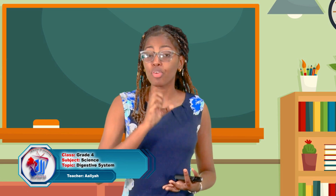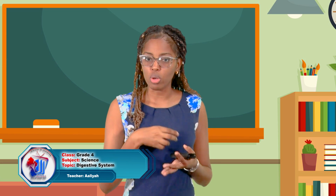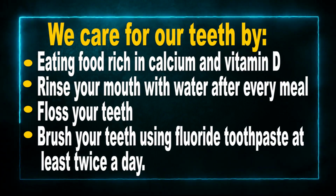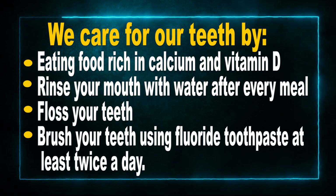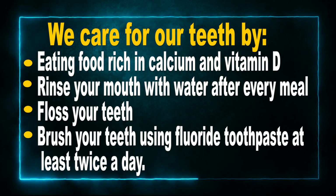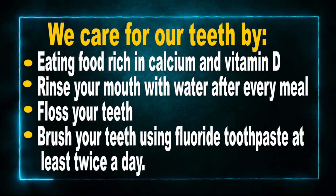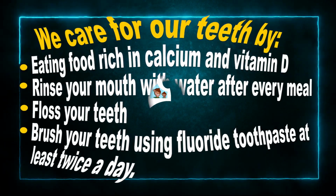So together, all of our teeth work to aid in mechanical digestion, or to help break down food into smaller particles that are easier to swallow. Now that we know teeth are important, how do we care for them? You care for your teeth by eating foods that are rich in calcium and vitamin D, such as milk. Also, rinse your mouth with water after every meal. You can also floss your teeth and brush your teeth using fluoride toothpaste at least twice a day.